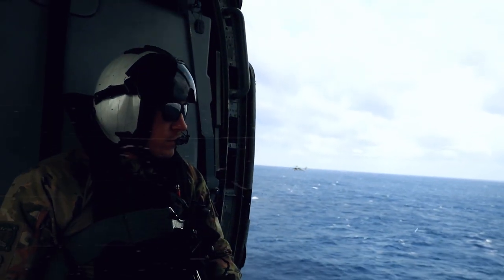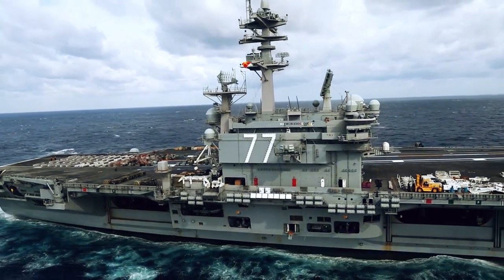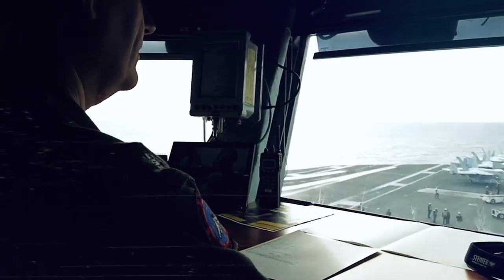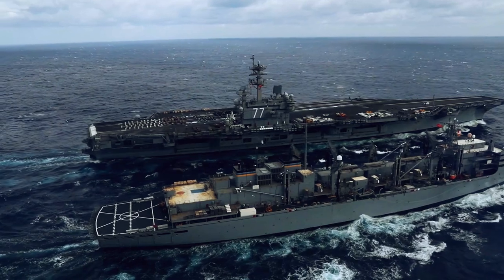These integrated warfare systems ensure that the USS George H.W. Bush remains a formidable force on the world's oceans, capable of projecting American power and safeguarding national interests wherever they may lie.